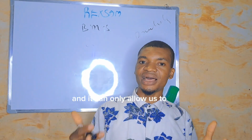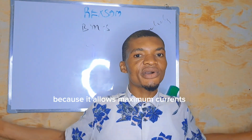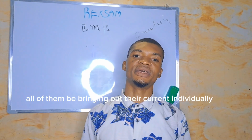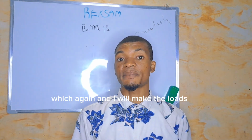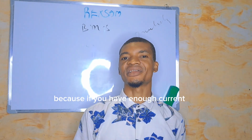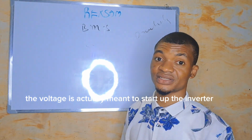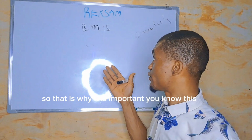And it can only allow us to run parallel connection because it allows maximum current to flow. So all of them will be bringing out their current individually and supplying it to the system, which is the inverter. And that will make the load appliances in your house not consume more of the battery because it will have enough current to withstand the load. But in terms of voltage, remember the voltage is actually meant to start up the inverter and it's the current that sustains the load.